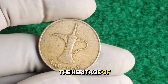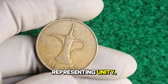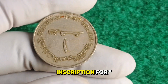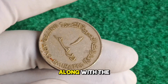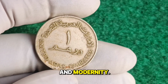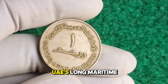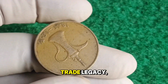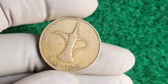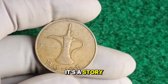The coin carries the heritage of a nation that was only a decade old at the time, representing unity, progress, and prosperity. On one side, the coin features the iconic Arabic inscription for United Arab Emirates, along with the denomination in both Arabic and English, reflecting the country's balance of tradition and modernity. On the other side, the dhow, or sailing boat, proudly symbolizes the UAE's long maritime history, trade legacy, and the connection between its past and future. This dhow design makes the coin instantly recognizable and deeply symbolic. It's not just metal, it's a story of transformation.